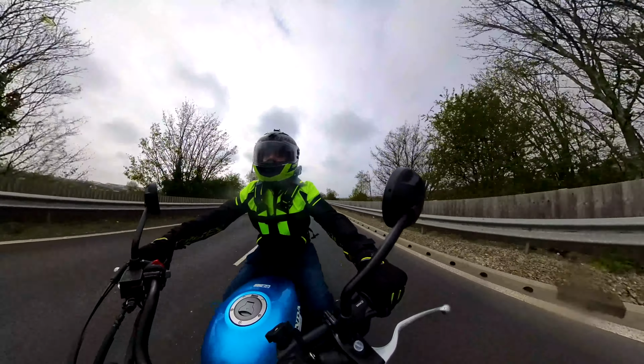I'm used to something a little bit more beefy now, having the Hornet, but no, this bike, yeah, is great. Personally though, not a fan of the looks. It does have a little bit of a personality crisis.